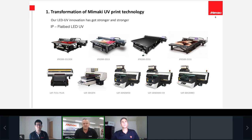We then move into the promotional products configuration of LED technology, starting with the 7151, which is the 510 by 710 bed size. Then we have the entry-level UJF 3042 FX, which is our A3 size table with an open system. Our progression into this technology then moved into the latest technology of the UJF 3042 Mark II, the 6042 Mark II, and obviously the newer products, which Tomo-san will outline in further detail soon. So that's our IP product range.